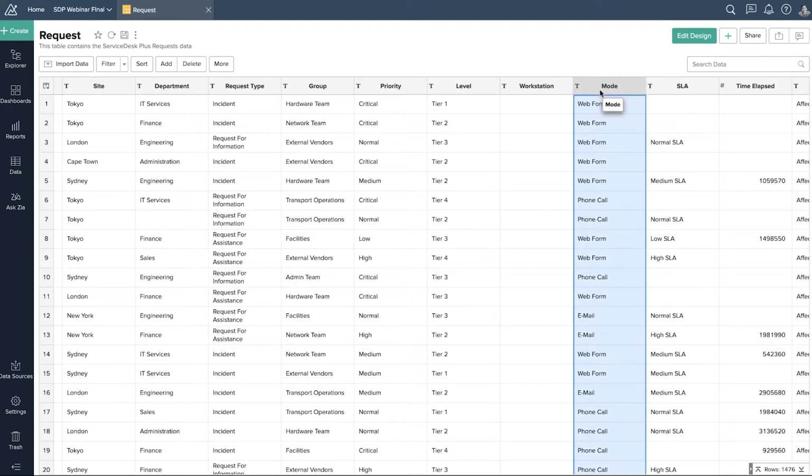Another interesting data column over here is the mode column. The mode column shows us the mode or channel through which the ticket was raised. So here we have variables such as tickets raised via a web form, via a phone call, or via an email. So let's try to understand if the time to respond to a ticket is affected by the mode or channel in which the ticket was raised.